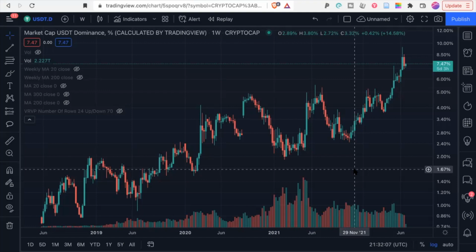So this is the dry powder that's being accumulated, and it's called dry powder for a reason. It's explosive. It has explosive potential if it's ignited. So that's really what we're looking at when we look at stablecoin dominance. This is the dry powder and the potential for an explosion upwards.